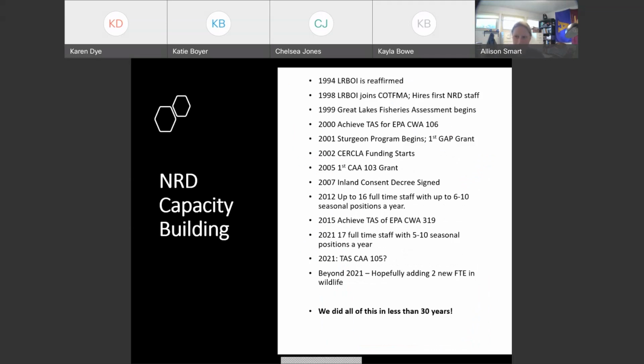This is a timeline showing where we are at as a natural resources department, from reaffirmation to today. And so we have grown in 30 years very quickly, and we actually have a fairly large staff for a tribal natural resources department, which allows us to do a lot, but we really still have to focus on collaboration in order to have an idea of what's going on, both on reservation and within the ceded territory.